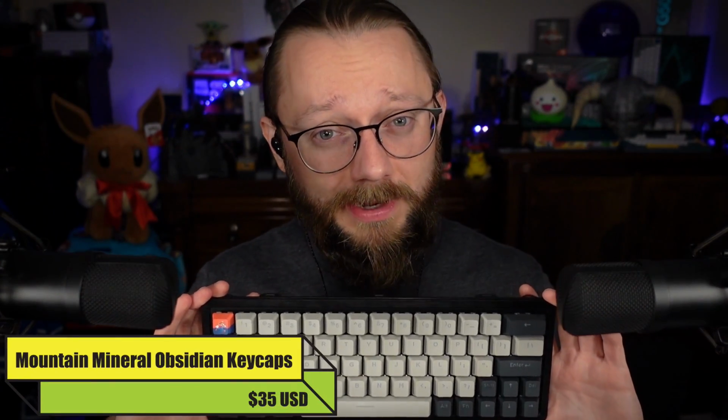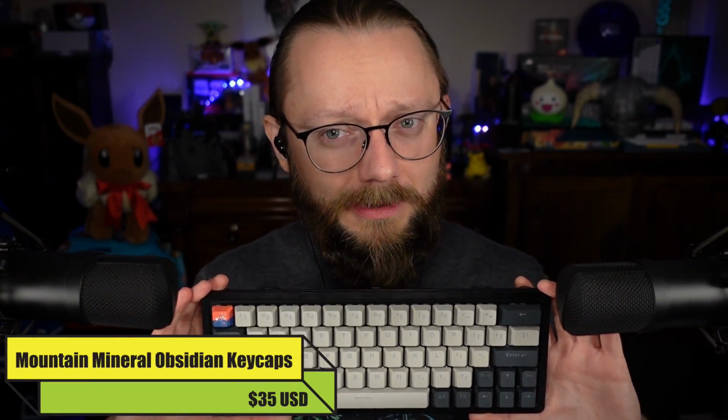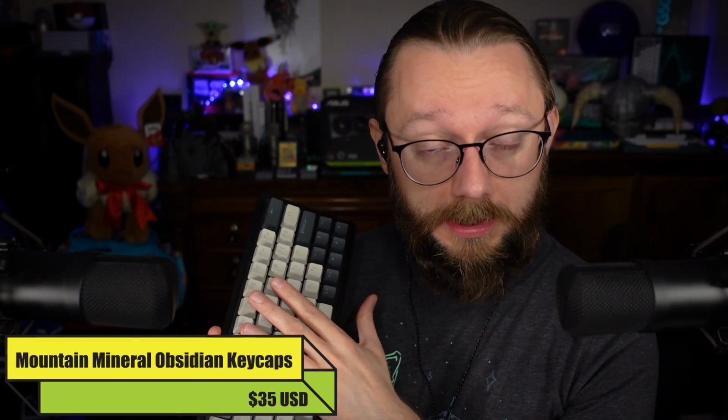The caps you see on this Everest 60 are not actually the stock ones. They are a kit that you can buy from Mountain, but they're reasonably priced, I think $35. And the stock caps that came on this board were of the same excellent quality, just in solid black. But this just gives a little more visual pizzazz, in my opinion.